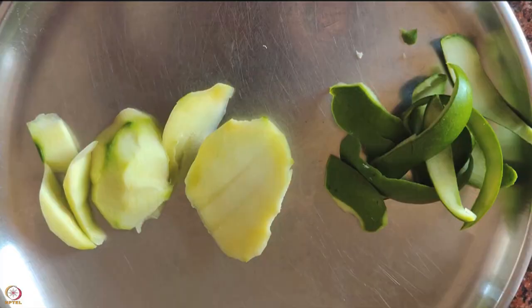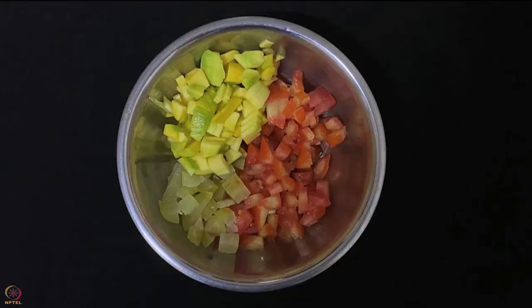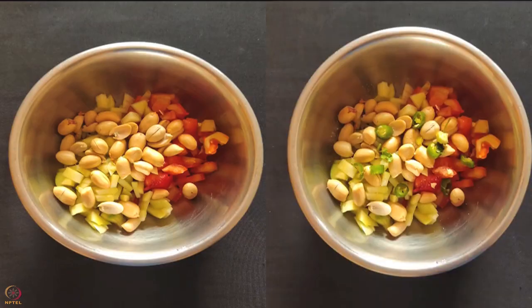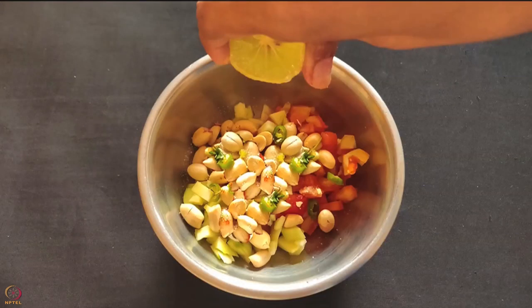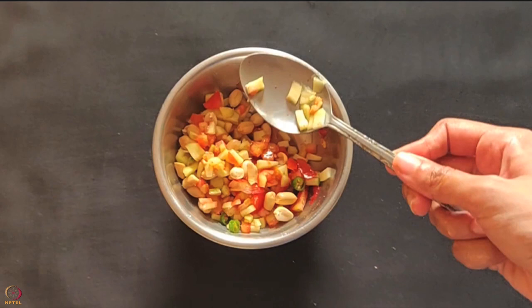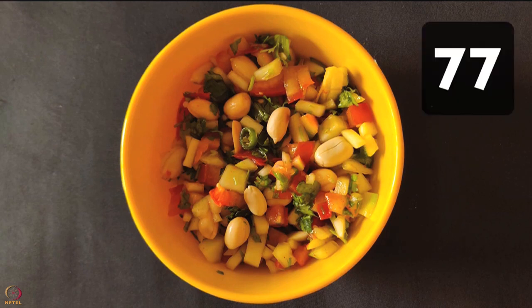Procedure: wash, peel and deseed the raw mango. Finely chop the raw mango, gooseberry and tomato. In a bowl, take the chopped raw mango, gooseberry and tomato. Add peanuts, green chili and salt. Squeeze 1 lemon into it and mix well. Raw mango and peanut salad is ready. 1 bowl of this salad gives approximately 77 milligrams of vitamin C.